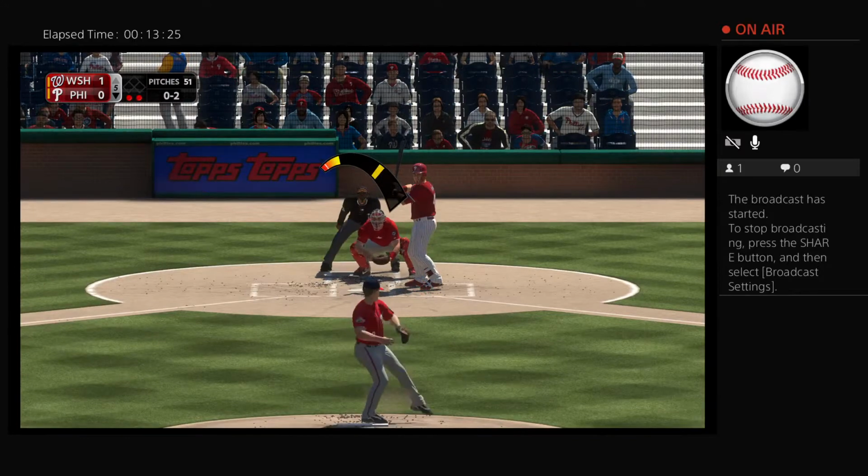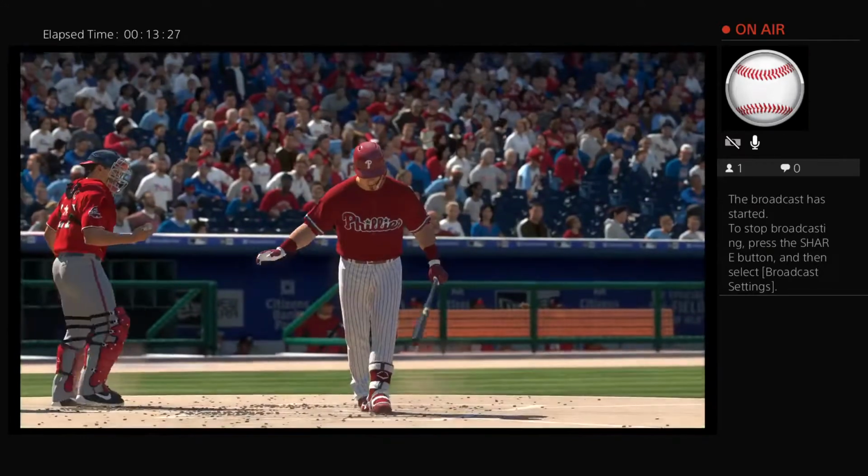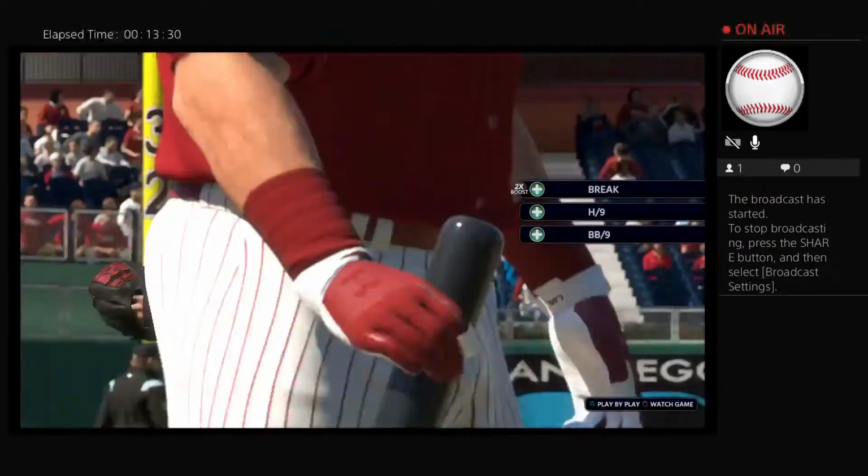Looking to set down the side on strikes. Here it comes. And yet another strikeout here, his 11th of the ball game.